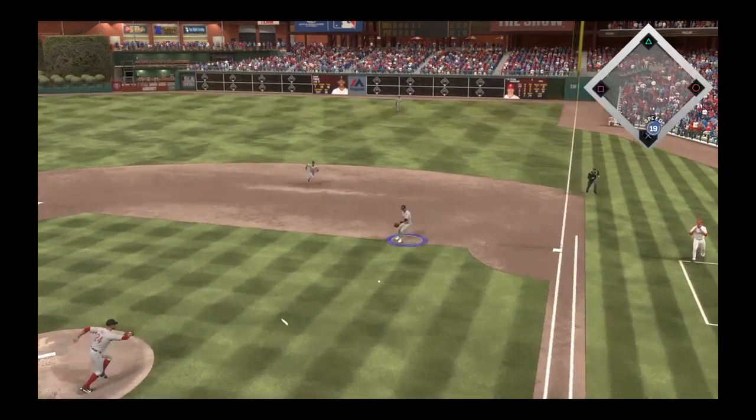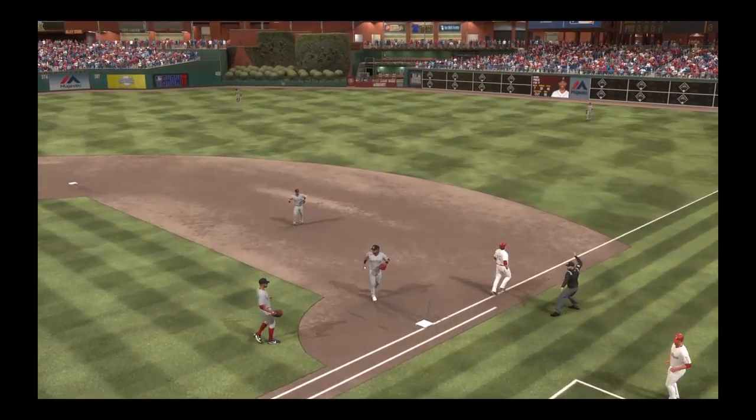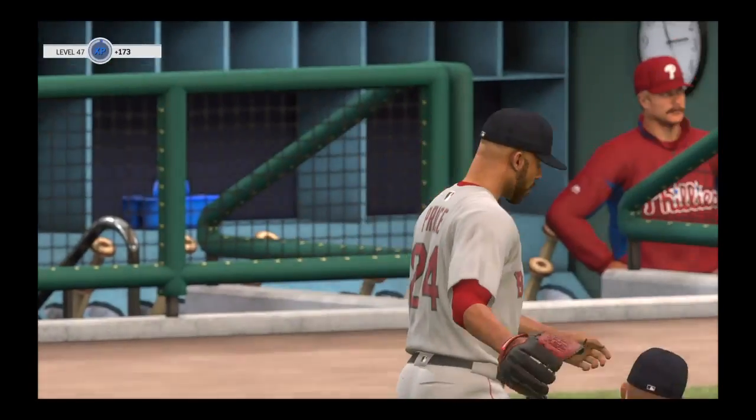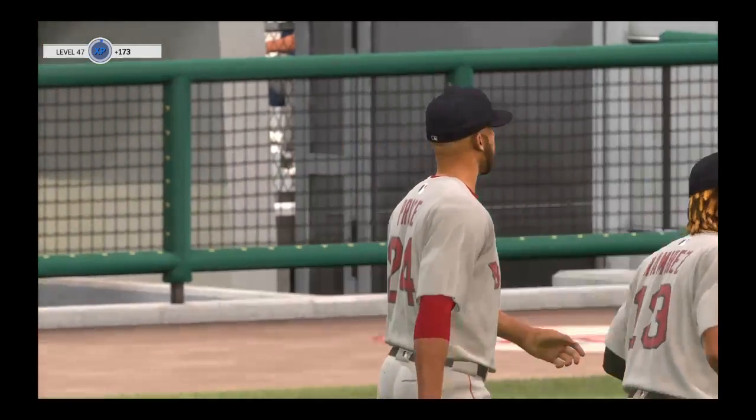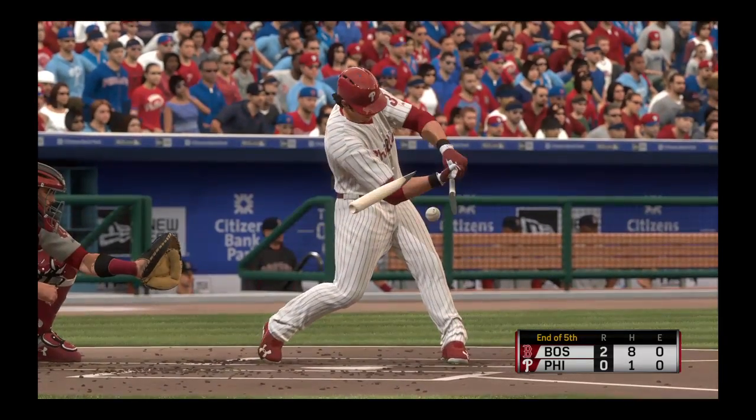Shatters the bat as this is hit on the ground. Oh, and he can't come up with it. And a good effort as he's able to stick with it and get the 3rd out of the inning. 3 up, 3 down for Philadelphia. They trail things here 2-0.